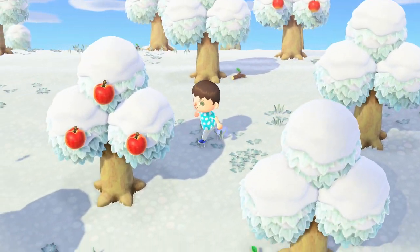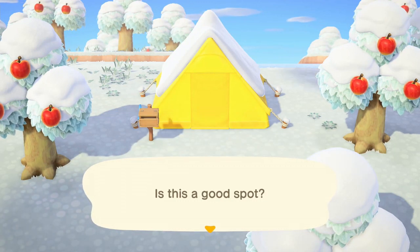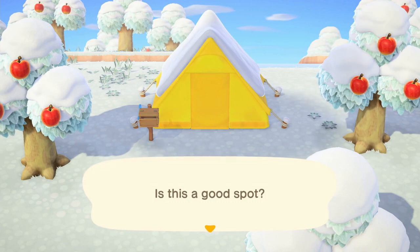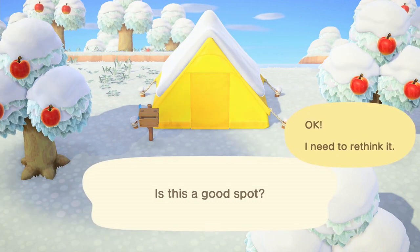I am not sure where I want to be. What do you guys think? I'm close enough to the water without blocking it off. I think this will be a good starting spot. Definitely will be moving it in the future, but I do think this is where we're going to go ahead and begin here.